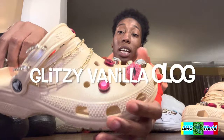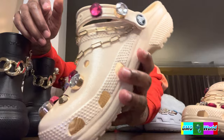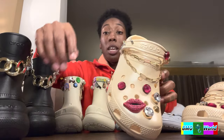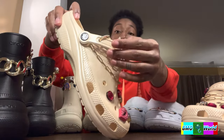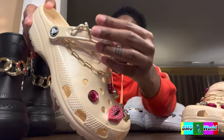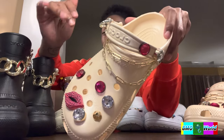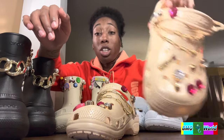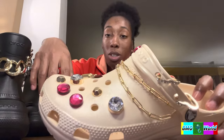This is the vanilla classic clog that I bought already adorned like this. So I didn't put any of these Jibbitz on here. I did not add any of these. I bought them as such. They came to me already like this. And so just a super fun purchase. I don't know what else to say about this clog. Just a great time, as far as being a consumer.